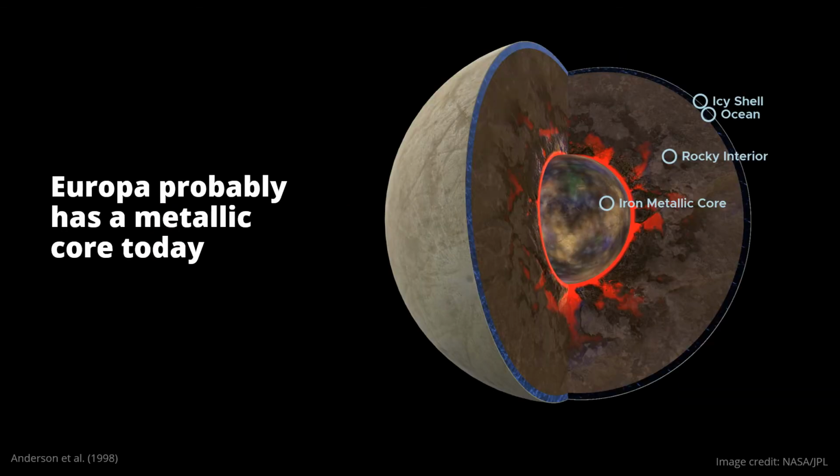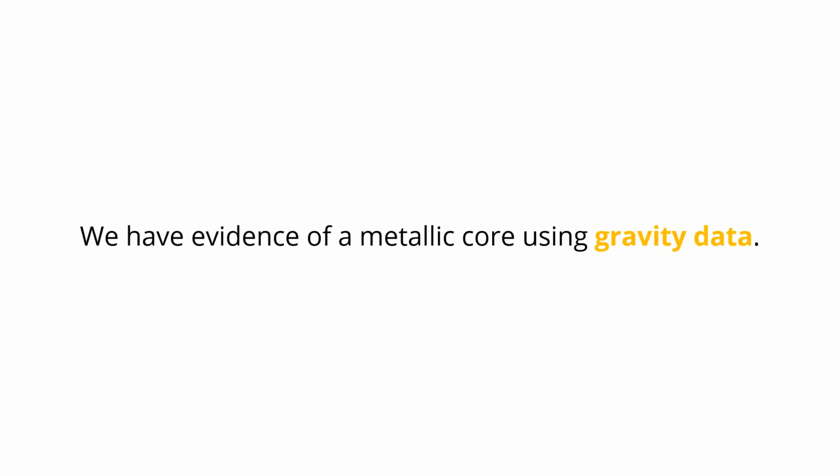Currently, our community believes that Europa is differentiated into a metallic core, silicate mantle, ocean, and ice shell. We have poor constraints on the size and composition of this iron-rich core. Our current models are constrained by gravity data. The distribution of mass inside of a planet is directly responsible for the gravity field that it produces. In the 1990s, the Galileo spacecraft visited Europa and returned gravity data.